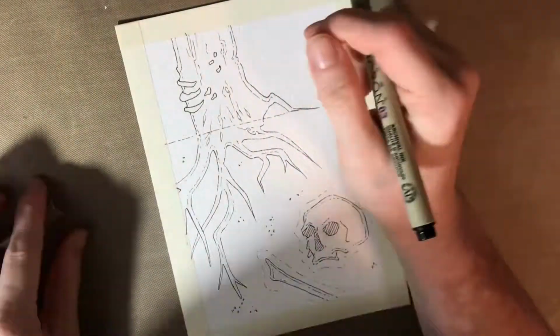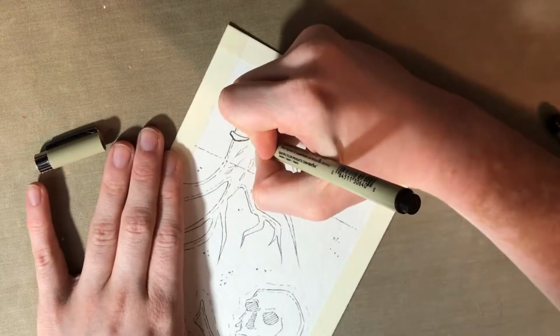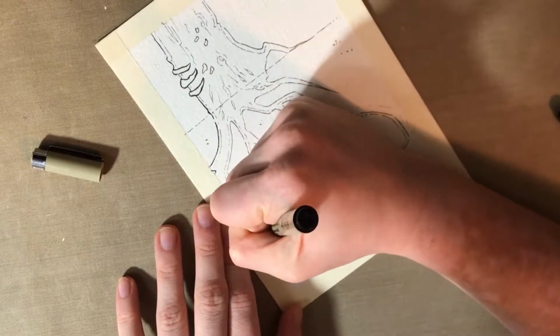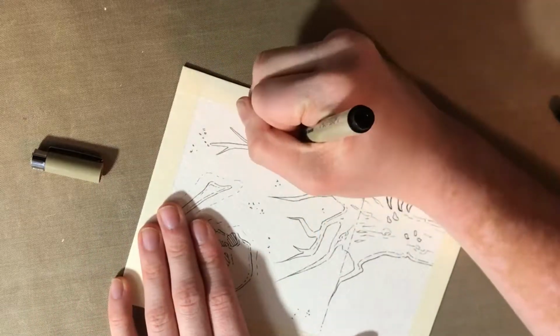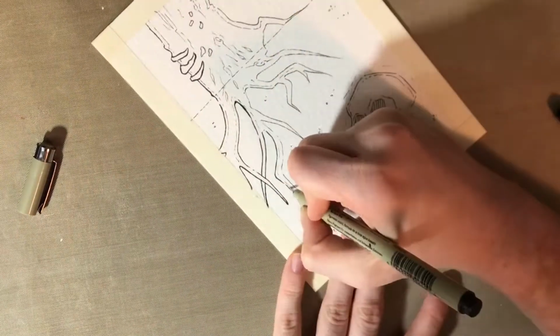However, as I was working on this piece and coming to that realization, I was also kind of missing drawing people, so you probably can expect to see some more humans or humanoid type figures making their way into these pieces in the near future.